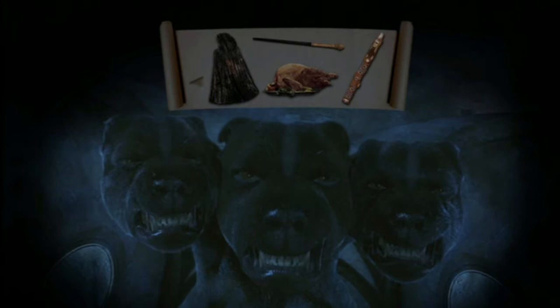For your first trial on your journey to the stone, answer the following puzzle. Answer wrong, and you'll be gone. What will you use to get past Fluffy? The invisibility cloak? Wand? Turkey? Or flute? Congratulations! Fluffy's slobber missed you, and you're one step closer to the stone. You know what to do.